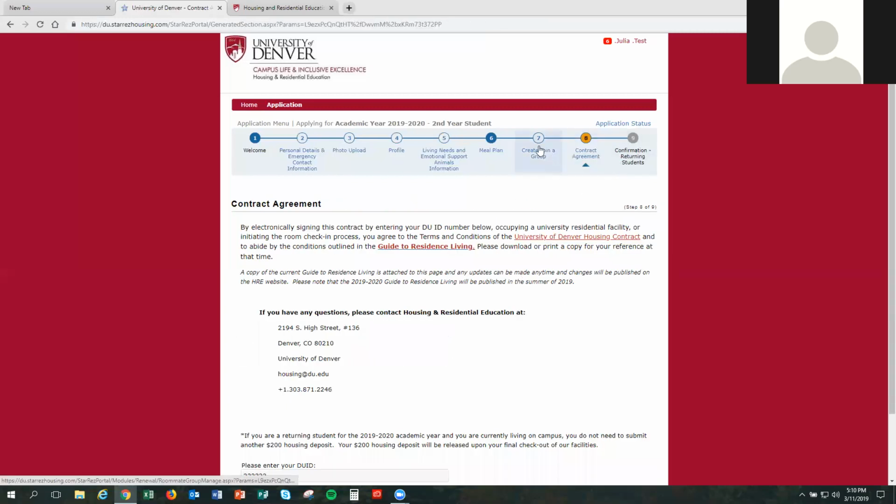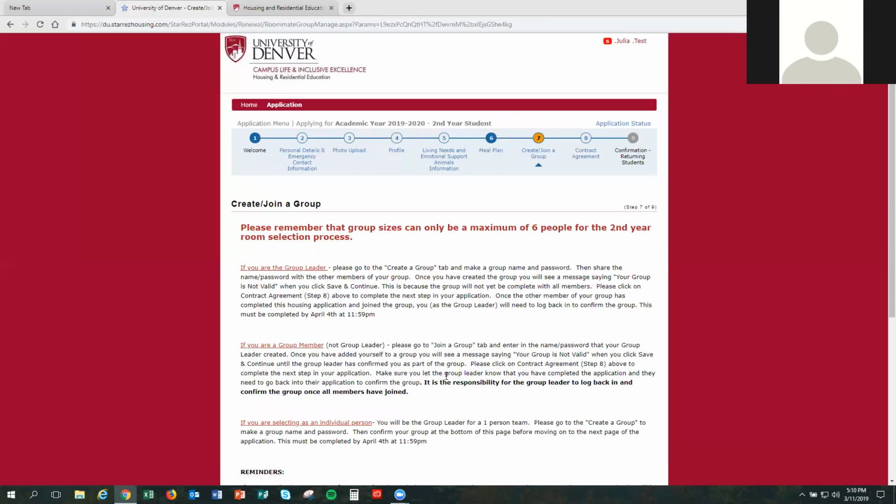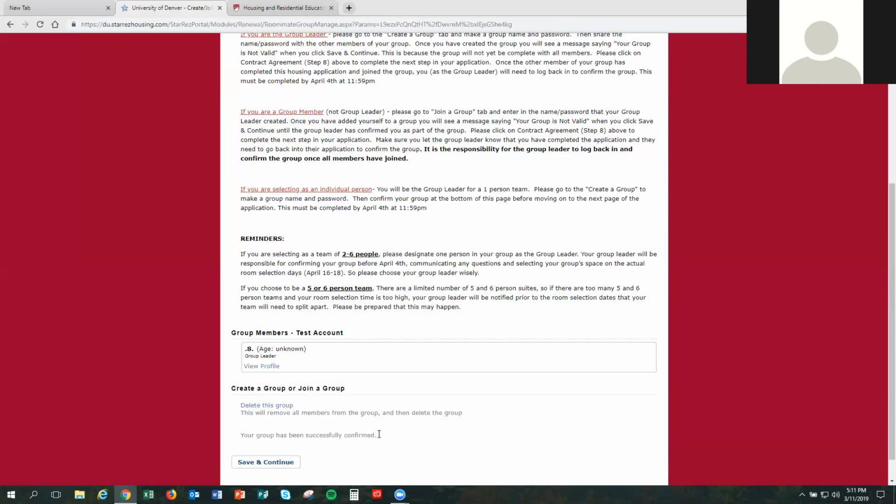It takes you to the next page, but what you're going to do is go back a page, and then this is how you can see your profile. Here's the name that we have. This would populate with your name if you're the group leader. It's important that once everybody in your group has confirmed, you go back in and you confirm the group. This is how you would let the housing department know that your application is done, your fellow group mates' applications are done, as well as you've gone back in and confirmed that everything is accurate. So we'll confirm that group, and it's been successfully confirmed there. We can go ahead, save and continue. If I had roommates who I wanted to live with, I would give them all of that information.